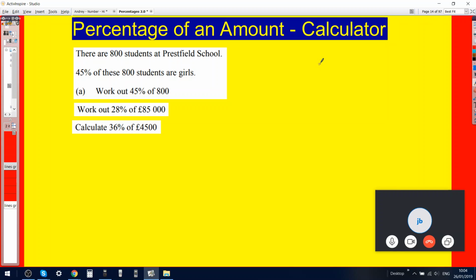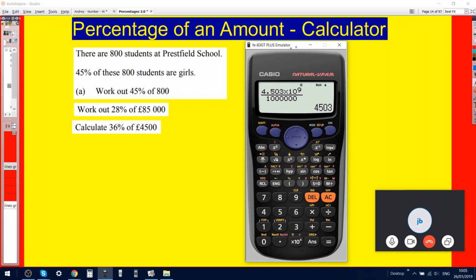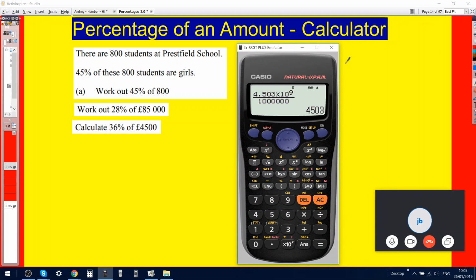45% of these students are girls. Would you know how to do that? I'm not sure. I don't think so. So do you have a calculator? No, I do not. Hold on, let me go get one real quick. There we go.